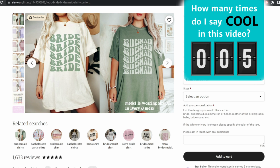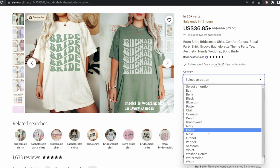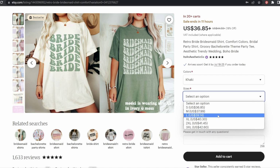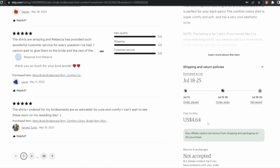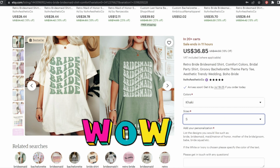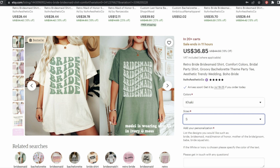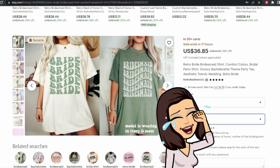Super cool. I do want to quickly point out that this is a comfort color shirt. I did recently do a video on a print-on-demand store, not this store, but a different store, that really, really heavily features their comfort color shirts. I'll put the card to that at the top here. But this particular store, if we take a peek at their pricing, they have a lot of different color options here. Their cheapest size here is $36.85. Let's take a peek at their shipping. It actually costs $4.64 to ship, so their price point is actually higher than that $35 that Everbee told us it was. So going by that logic, we know that this store, this one product, brings in at least the $9,100 a month that Everbee said it brings in. So very cool, very, very impressive.